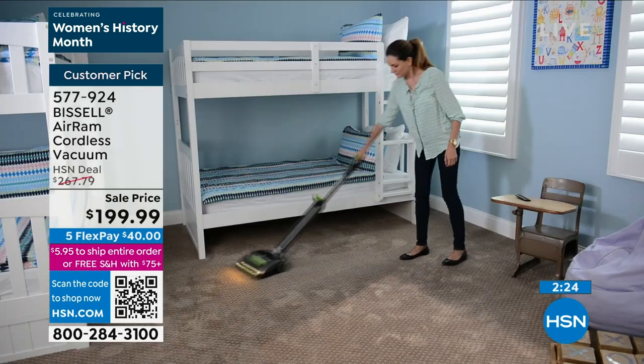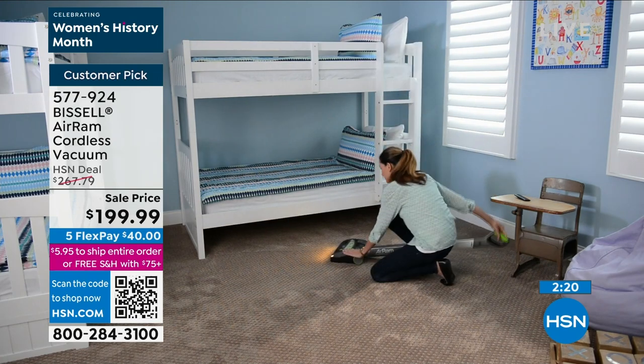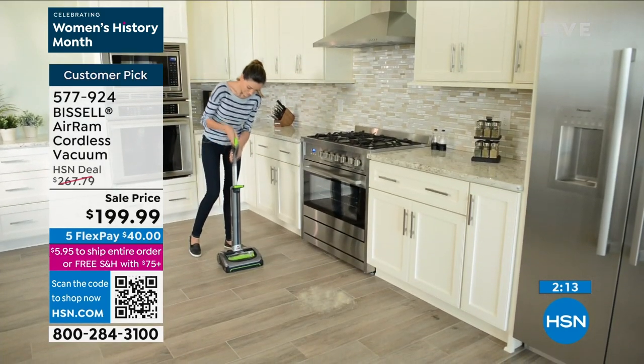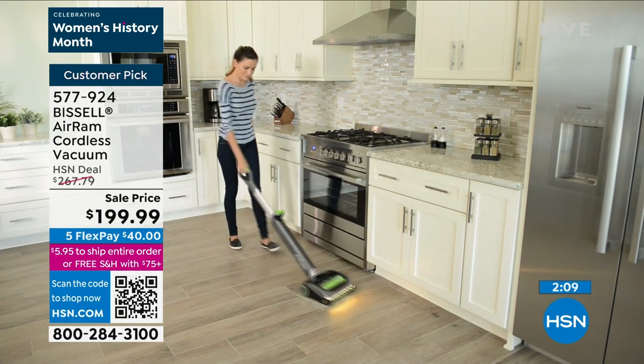But the other thing is, it's on sale today. I love a sale. $67 off, and free shipping and handling. And it's on 5 FlexPay, which, by the way, is the most FlexPay that we do. That's the funding. I love when there's 5 flex. We don't always do that.